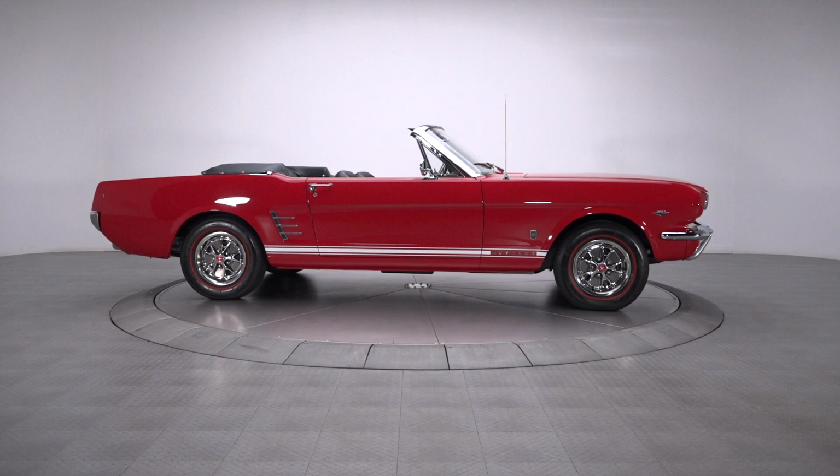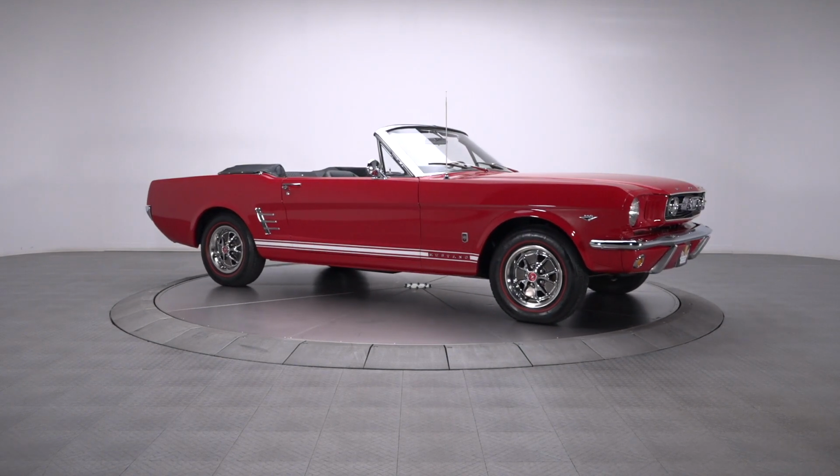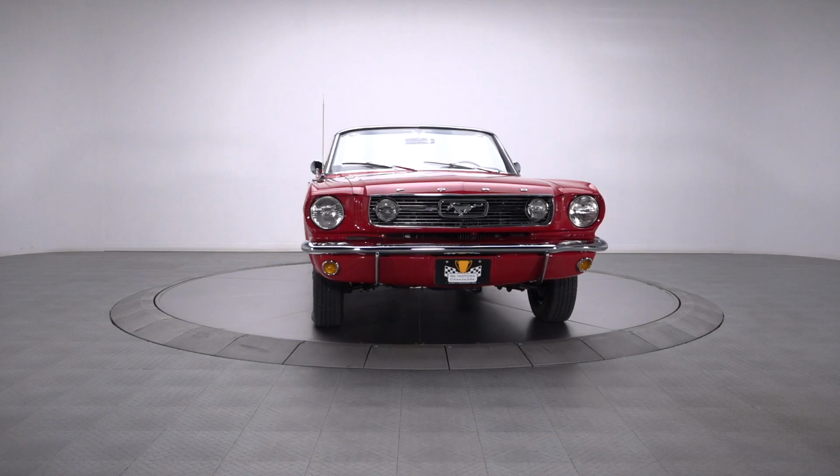When it comes to maximizing the amount of metal your money buys, you simply cannot go wrong with a timeless pony car. Thanks to its thorough restoration, this awesome Ford is a great driving piece that's fun, historic, and reliable.